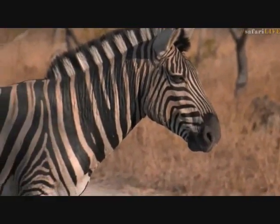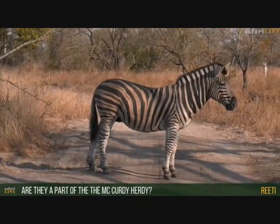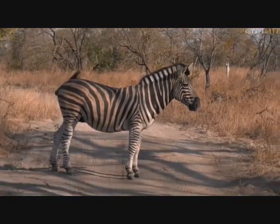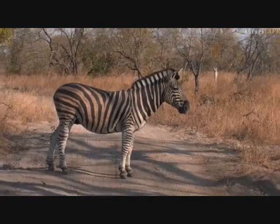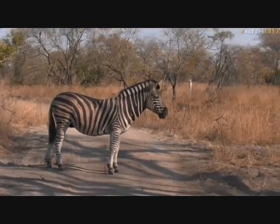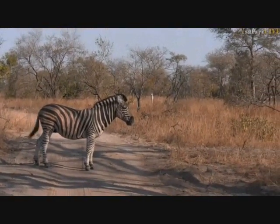Now, Riti, you're wondering if this is a part of the McCurdy herd? You know what? Sadly, I don't know. I've lost track of the McCurdy herd. You haven't seen them for such a long time. Unfortunately, the Nkuhumas, I think, tracked into a few of them, which is very upsetting. But these guys, maybe it is, because they're very relaxed, even around the cars. Maybe you can pull up some old screenshots. Maybe one of them has got a very distinct feature that we can tell.